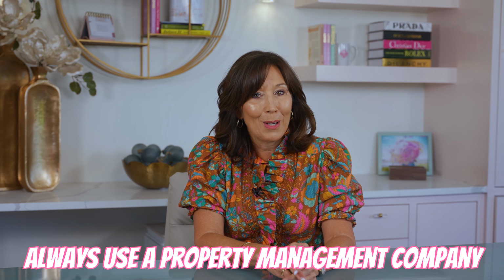And another great tip is to always use a property management company. This is especially true for out-of-state rentals. If something goes wrong, everybody panic! Oh my God! You cannot rush over and fix it. So having a property manager for out-of-state rentals will help you feel more secure. It's also going to give your tenant a much better experience. So whether you are talking short-term, mid-term, or long-term rentals, you need a property manager.